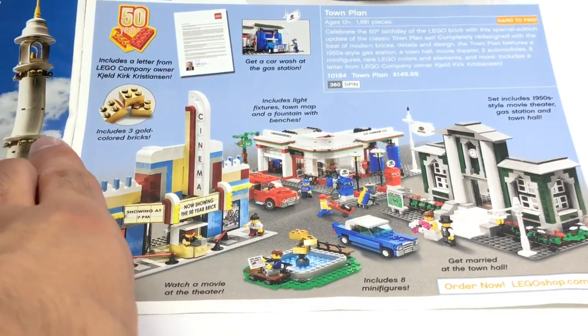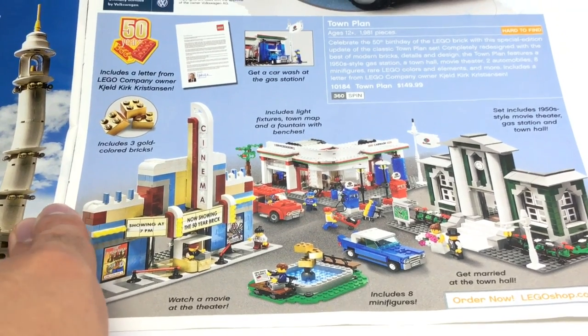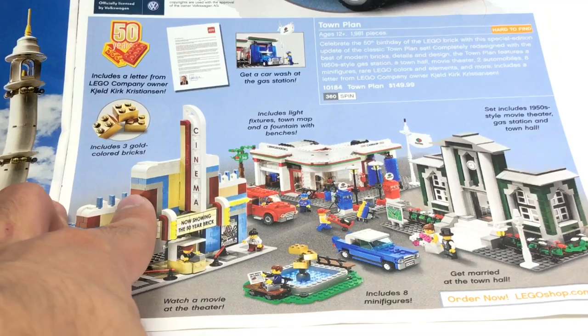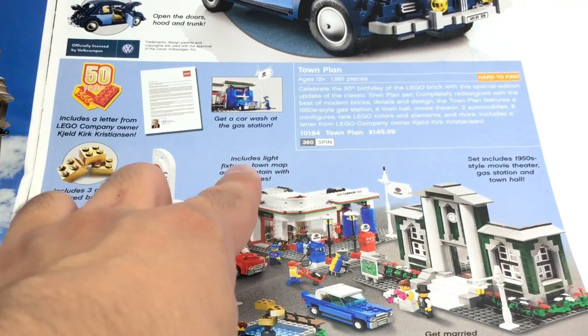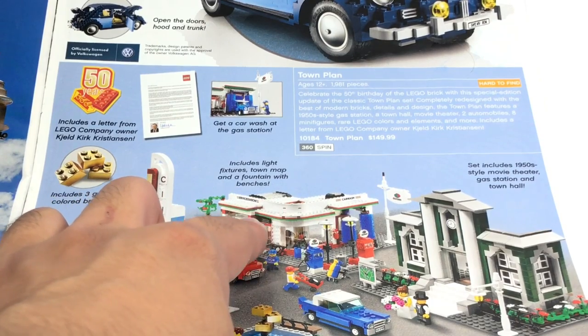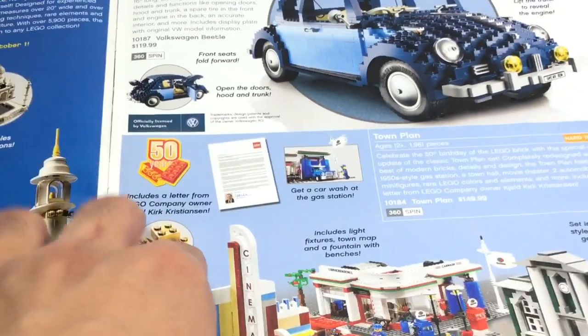Town Plan I did get in Christmas 2008. Love that set. Incredible set. Just fantastic. Looks great with all the little buildings. The cinema is just one of my favorite buildings of all time in Lego. The chapel is great too, and the gas station itself I didn't like at first, but now I love it. It's just like a 50s style gas station. It's still my only Lego gas station besides the convenience store from Shell in 1999.